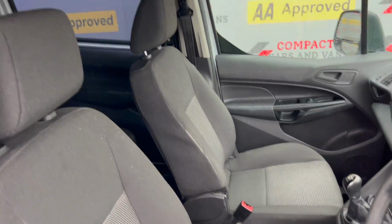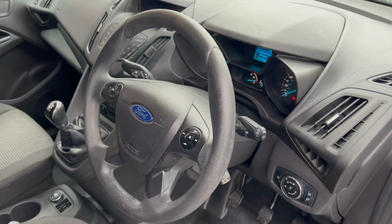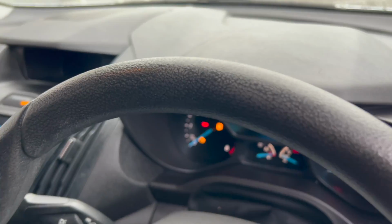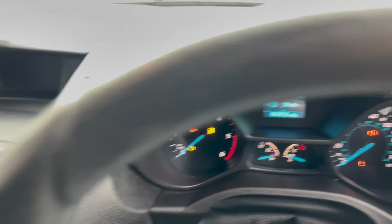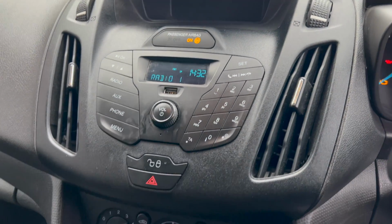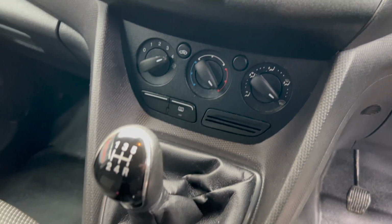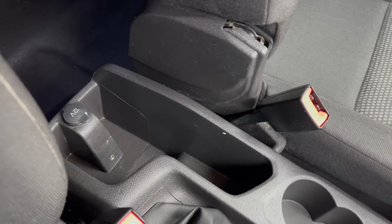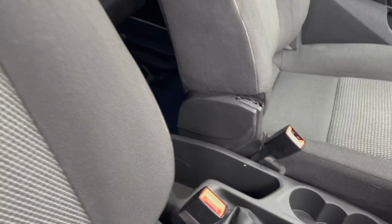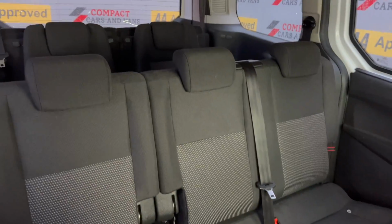As we move into the front of the van, the handy features continue. With USB connection, telephone connection, steering wheel mounted controls, electric windows, rear privacy glass, and much, much more. And as you may have just seen, this great van has only travelled just over 69,000 miles. So believe me, there's plenty more life left in this great 7-seater.